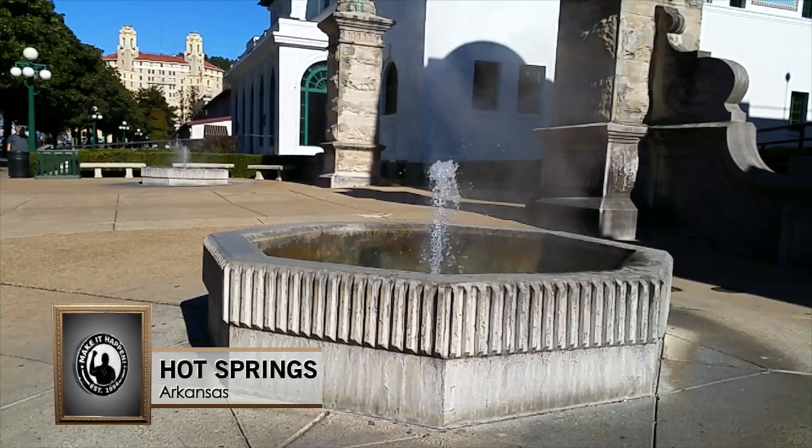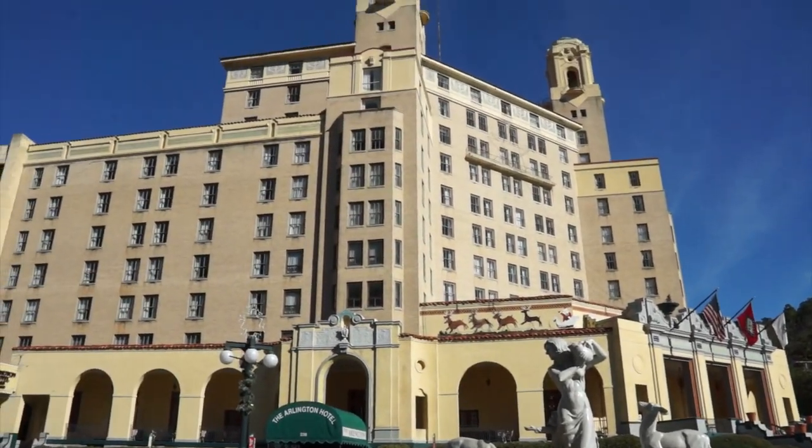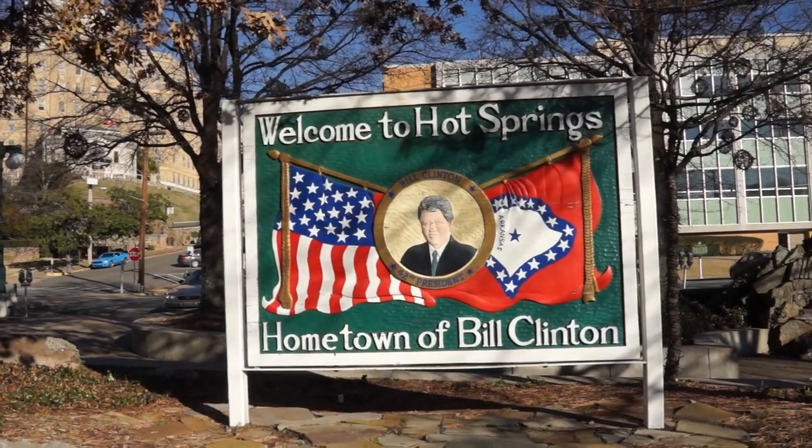Arkansas, home of the mineral baths, I believe, of President William Clinton. Bill Clinton. I think this is where he's originally from. I see you over there. Yes. Come on over and let Zoltar share with you your fortune.